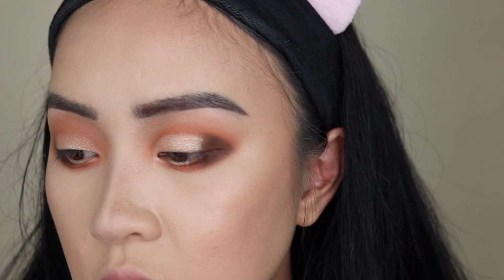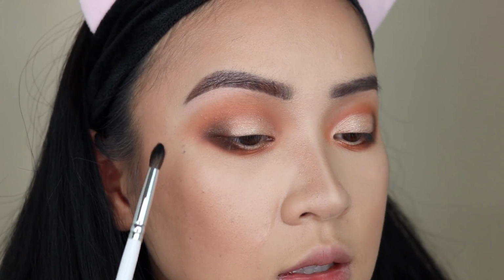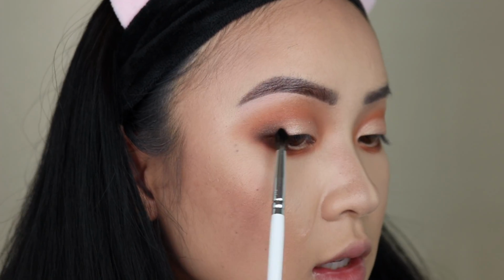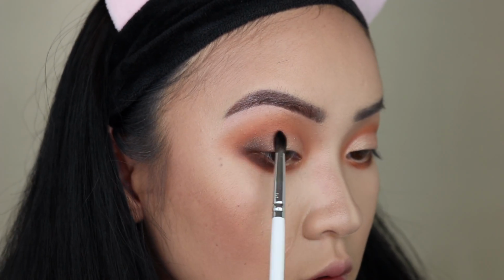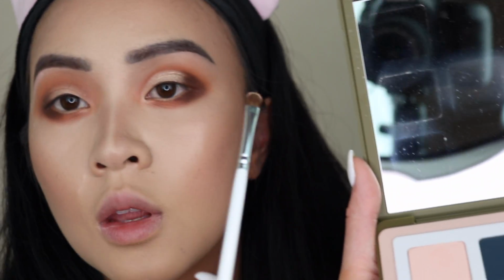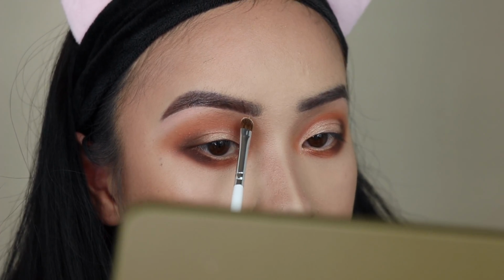I'm gonna use this super tiny brush, the JH40, just to blend the lid and outer corner color. It's clean. I'm not gonna put any color on it. It's a little harsh, so I'm just gonna blend it out. This is Malaya, by the way. Sorry, up here, Malaya. I really hope I'm saying these names correctly.